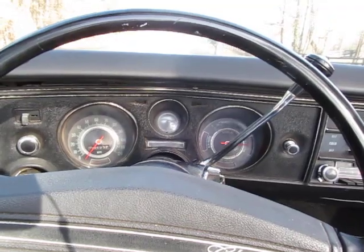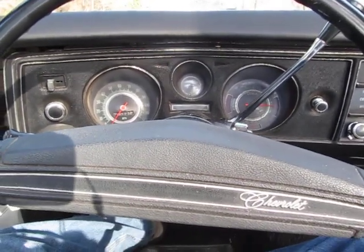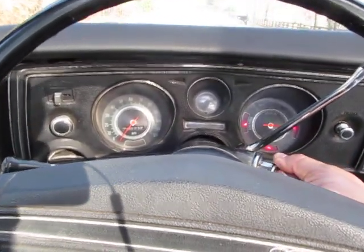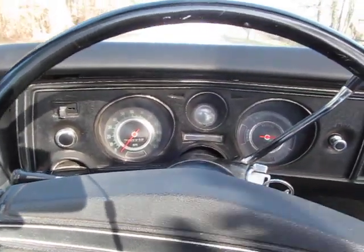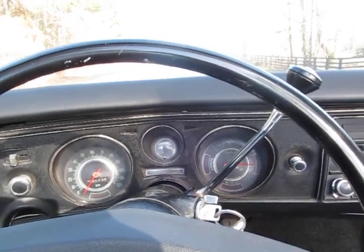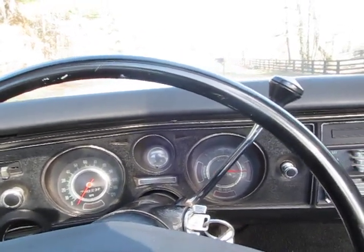I've got a 1969 Chevelle convertible, and I'm real excited about this car. I've actually been driving it some, and it drives great. Really fun car to be seen in. There's not a lot of these. There's nobody else in town that I know that has one.